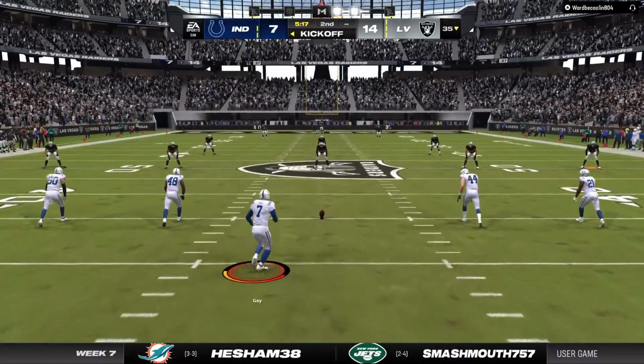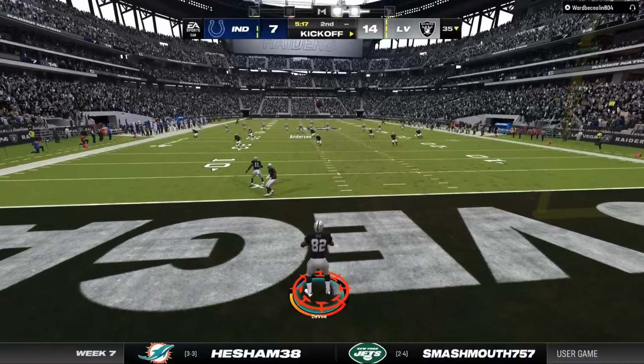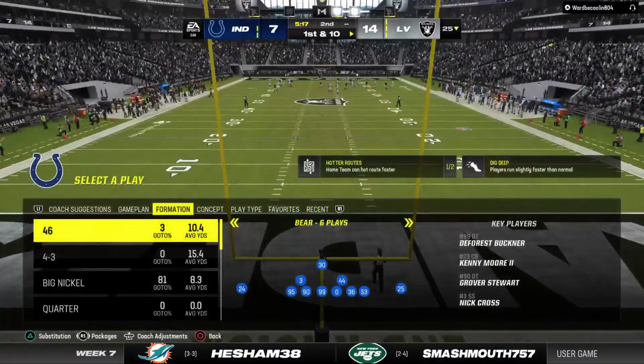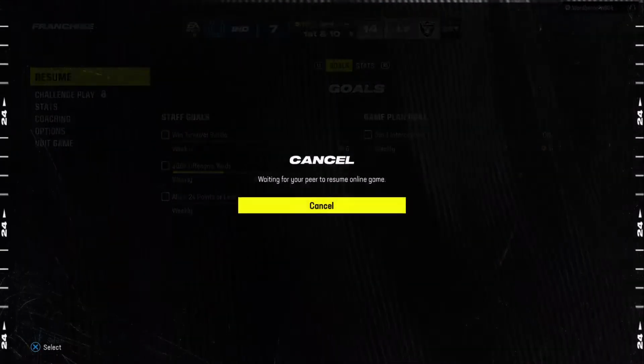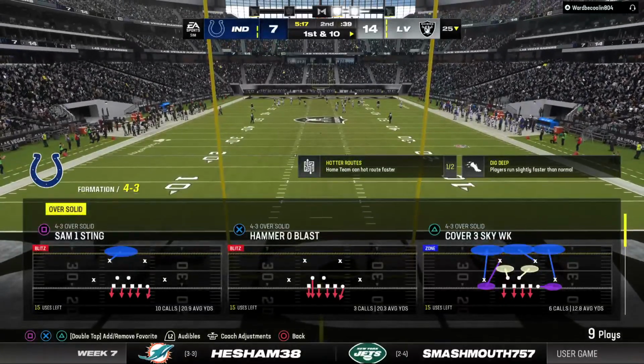Following the touchdown, here's Gay to kick it away. And this will not be returned. It's a touchback. Begin at the 25.